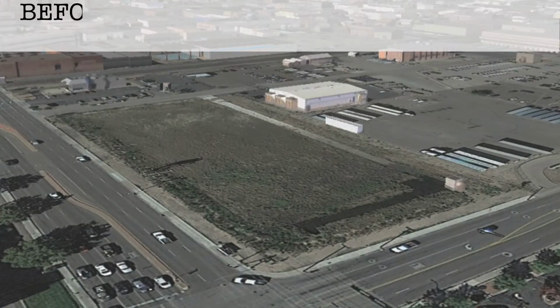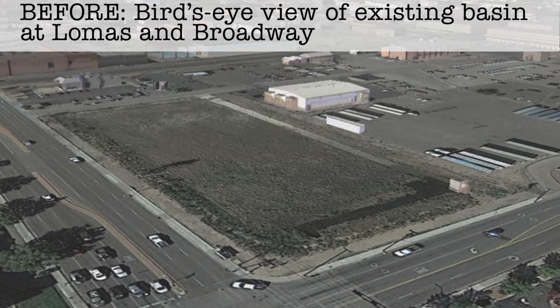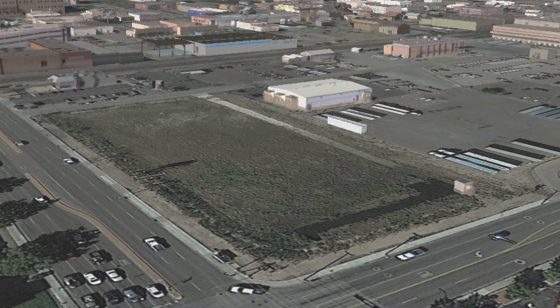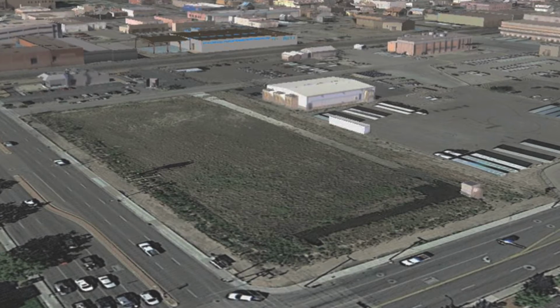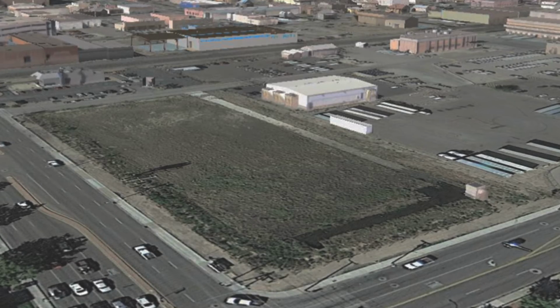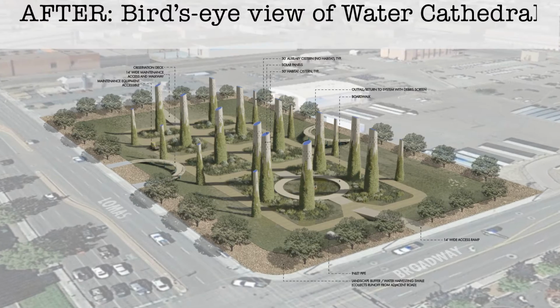And what would that look like? Take for instance the 2.7-acre detention basin at the northwest corner of Lomas and Broadway in downtown Albuquerque. Right now, it's basically a big hole in the ground at a very prominent intersection. As Albuquerque only sees an average of 50 days of rain per year, this basin's actually only in service for 10% of the time. But what about the other 90% of the year when the space is not in service? And what about all that water?